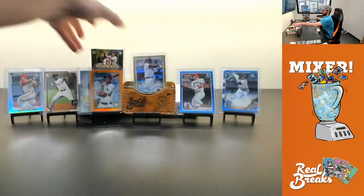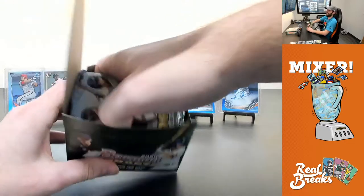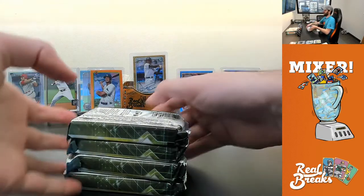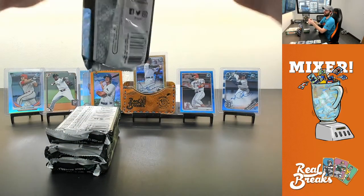All right. Here we go. Yeah, Bill, Angels are a great one to get there. The Jets are always good for one James Morgan, whether it's an RPA or a silver or something.